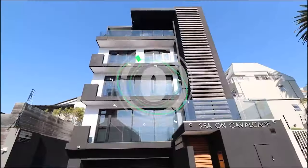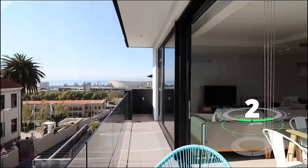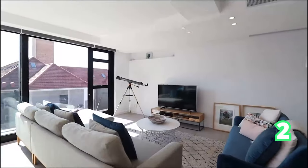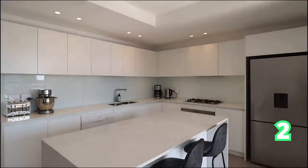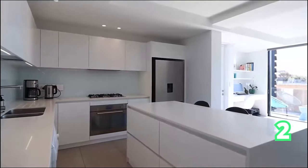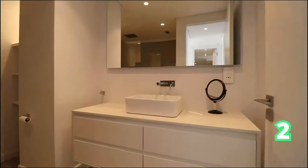And we're still in the gorgeous Greenpoint, three bedroom house, two bathrooms. Of course, this is a brand new middle floor apartment with modern features all over. Of course, there is air conditioning and it is DSTV and fiber ready. As you can see, it does come with its own built-in appliances and gorgeous finishes throughout this gorgeous home.